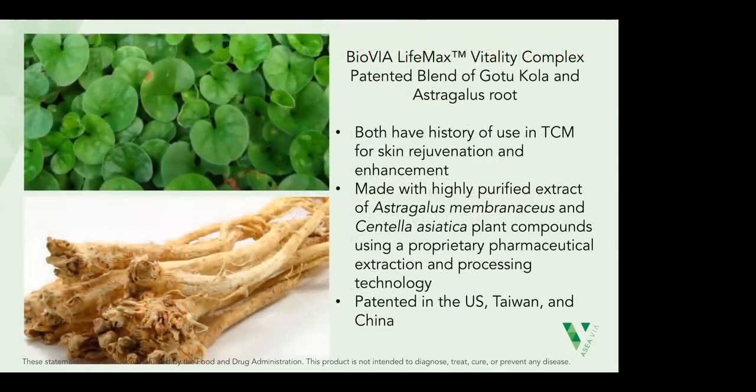Okay, we'll start out with this blend of astragalus, which is an adaptogen, and gotu kola. Again, history of use in traditional Chinese medicine for skin rejuvenation and enhancement. So you're going to see some cellular benefits here, but in the skin. It's made with a highly purified extract of astragalus and Centella asiatica, using a proprietary pharmaceutical extraction and processing technology. Now, this is a patent held by the ingredient inventor, but it is patented in the US, Taiwan, and China.